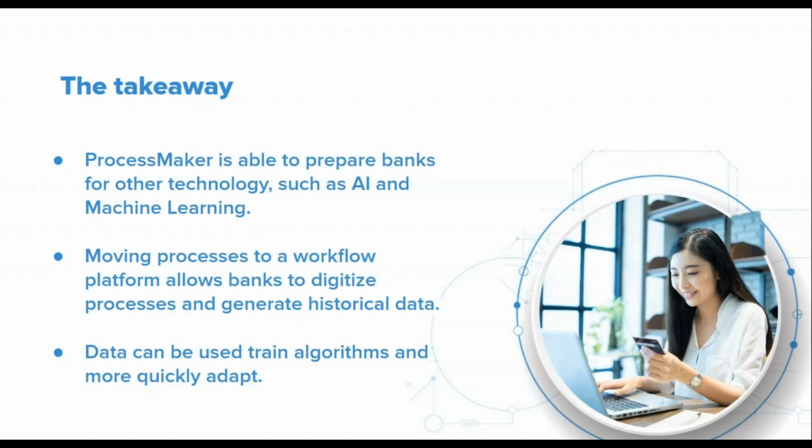Another key takeaway is that moving processes to a workflow platform allows banks to digitize processes and generate historical data. And then leading off of that is that this data, the historical data from digitizing processes, can then be used to train algorithms and help banks more quickly adapt to changing patterns in their markets.